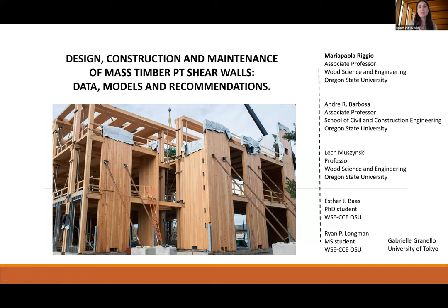We have seen extremely interesting research investigating how mass timber systems behave in case of extreme events, seismic loads. Our research aims to provide an understanding of the long-term performance of these systems, and specifically of mass timber self-centering rocking shear walls. We plan to develop guidelines for the design, construction, and maintenance of these systems. In particular, this work aims to compare alternative mass timber shear wall materials, design details, and installation procedures, and then communicate recommendations to the architecture, engineering, and construction industry.